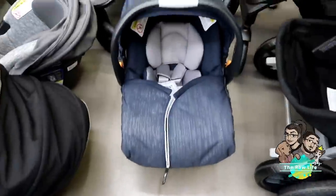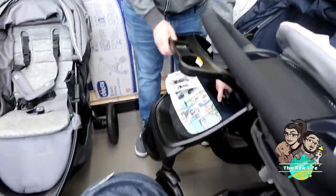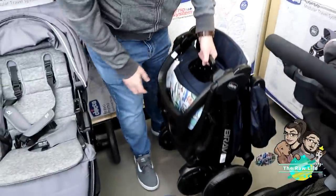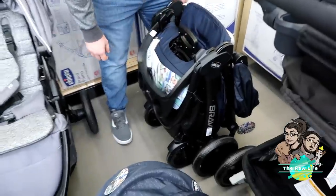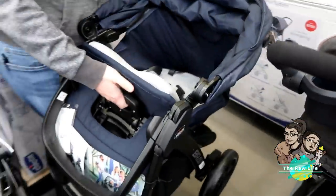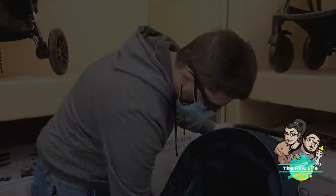So Paul has found the stroller that he's looking at. This is one of them, and then this. The Bravo. What do you think, Paul? It's a little expensive, but this one has a lot of nice features. You think it's the older model or the newer model? This is probably the newer one.